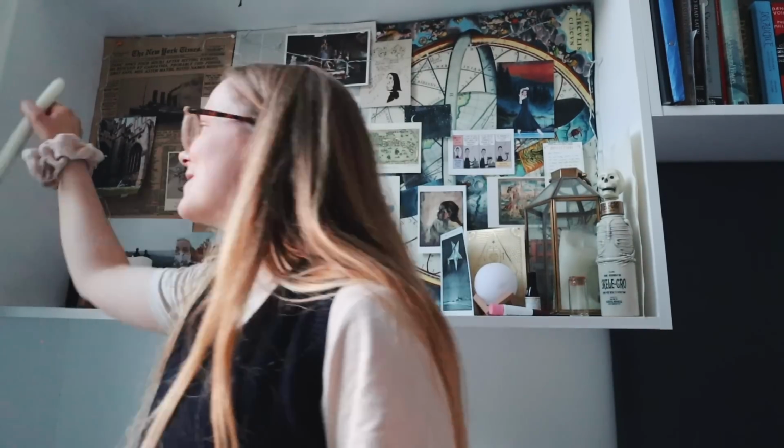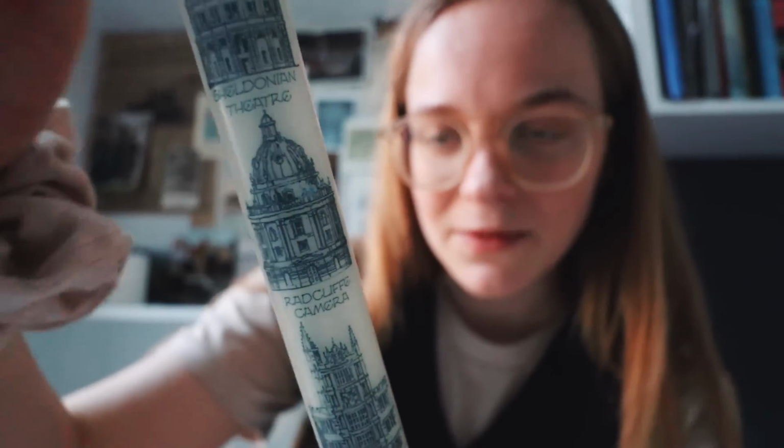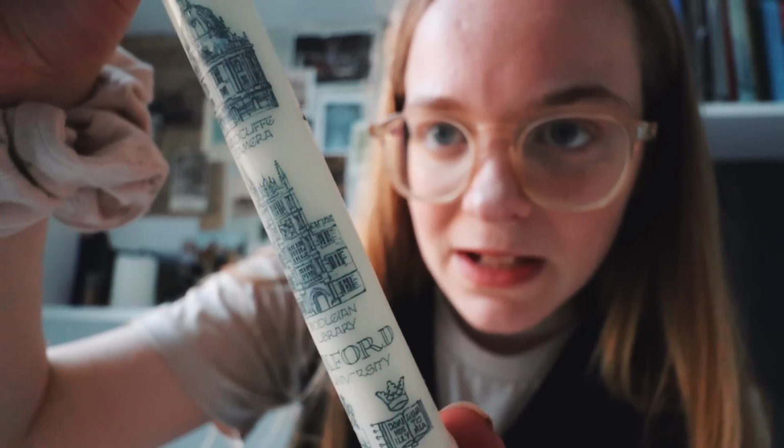What is this? I actually don't know what this is. Oh, and I got this little candlestick too. I actually got this when I was 16, one of the first times I visited Oxford. I don't know why that makes me really nostalgic now that I'm about to move out.